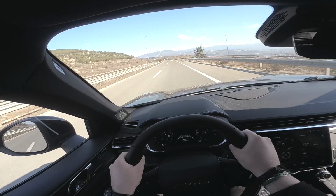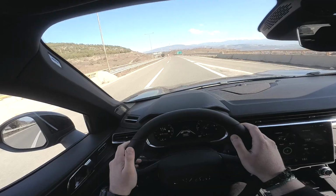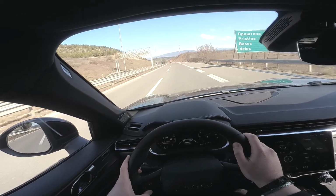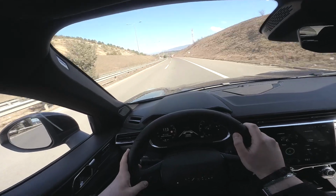Now, I mentioned earlier the fuel consumption of 1.2 liters per 100 kilometers when driving with a full battery. And if you let the car decide which part of the powertrain it uses at any given moment, you can easily achieve that fuel economy figure, as I did myself.